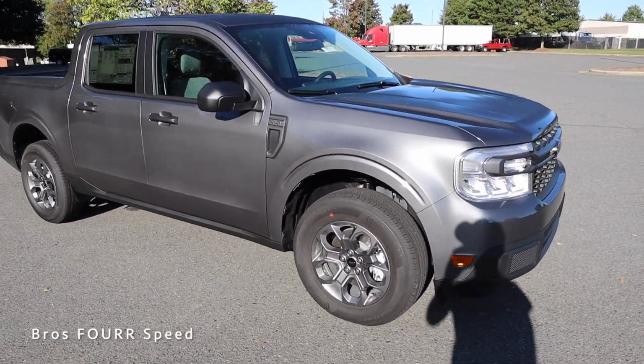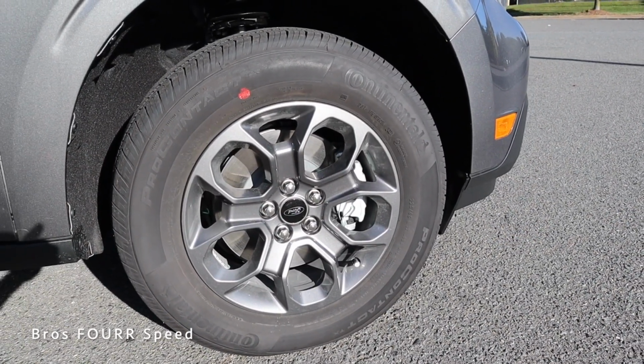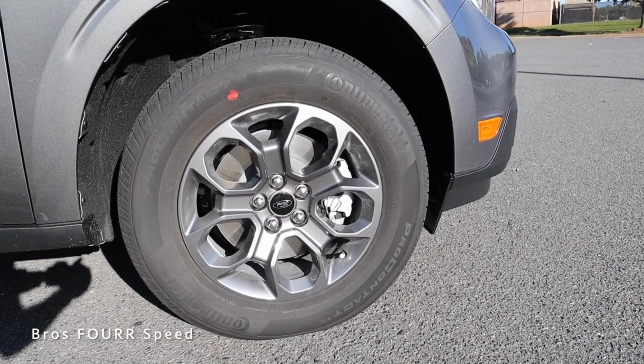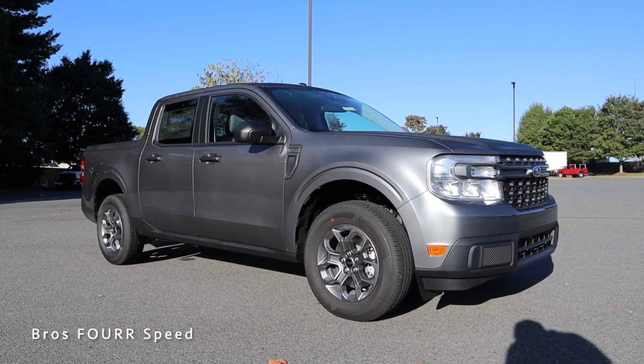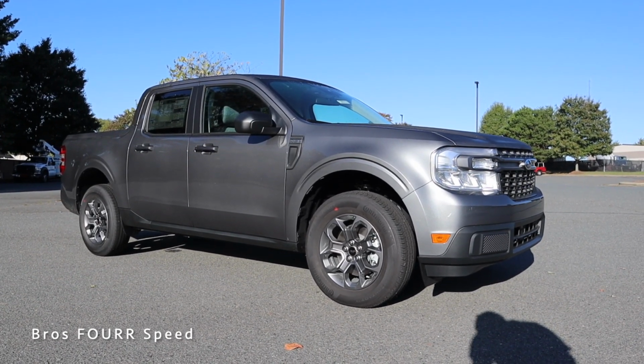And as we work our way to the side, you'll see with this XLT, we have a really nice set of 17-inch wheels with a multi-spoke pattern. They have a really nice finish to them to complement this exterior gray. You'll see the side mirrors are blacked out. The XLT badge is just in front of those.